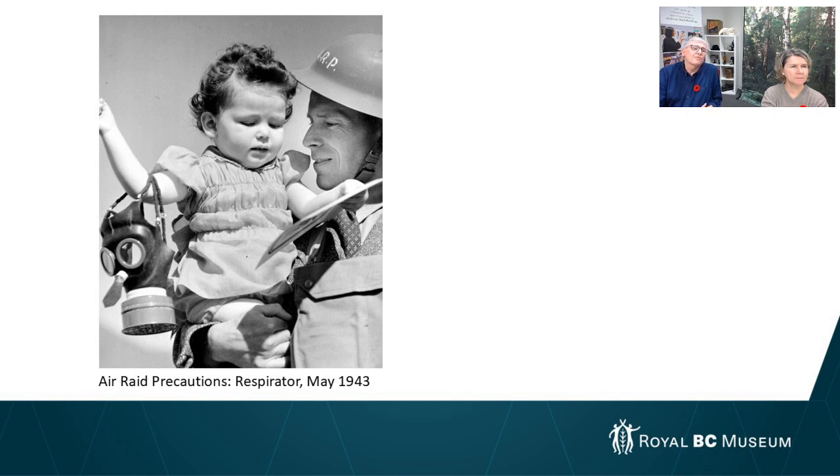The girl herself, though, is holding in the crook of her arm what is called a Mickey Mouse gas mask. And that's exactly what they were called. It was especially designed for children to encourage them to continue wearing their mask. Brightly colored blues and oranges, well worth putting into a search engine, Mickey Mouse gas mask, and you'll see these tremendously bright colors. And again, this was specially designed to encourage the kids to wear them when required.